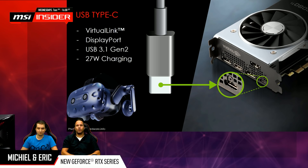VirtualLink is also something new. VirtualLink is basically a consortium of VR headset makers and VR vendors who are active in the VR scene. They made one universal connector. It's like USB Type-C on mobile phones, right? Except for Apple. Pretty much. And I think the new headset from HTC already supports this, but you will see more and more refreshes in the coming months and year with this new USB connector.